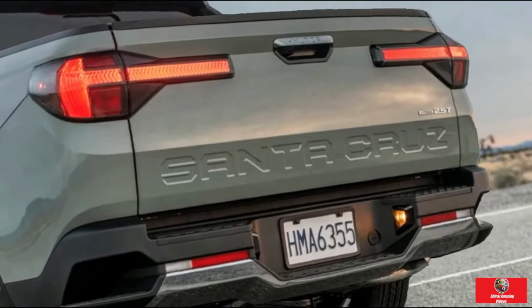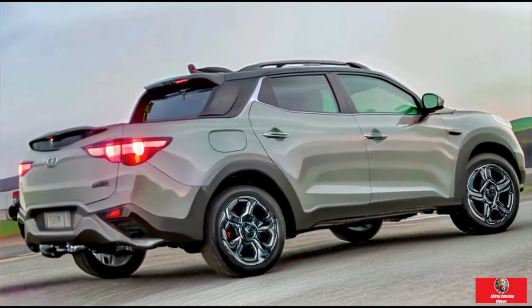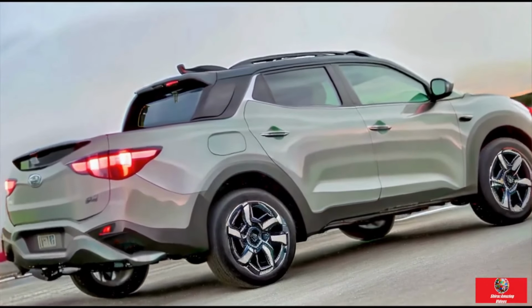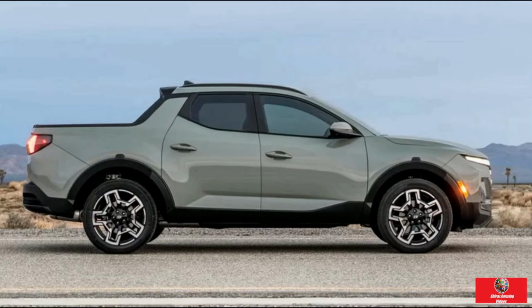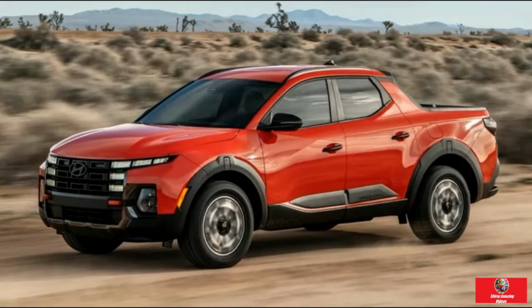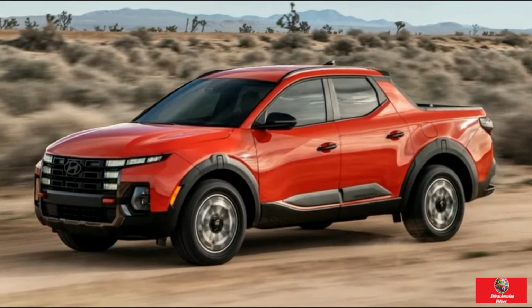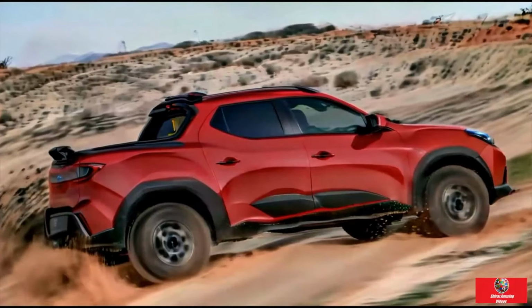At the same time, while the Hyundai Tucson Hybrid gives the option of a hybrid powerplant, the Santa Cruz does not play host to this feature. The absence of this option stands out, particularly because the Ford Maverick sells well on the hybrid front. Towing and payload capacity: the Santa Cruz does a great job for light work even though it is all unibody.